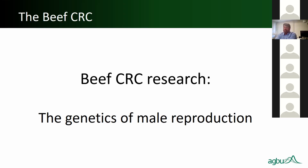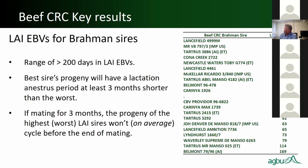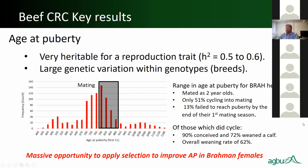The first one is because there's a lot of discussion about what the correct age is to mate a Brahman heifer for the first time. And you showed there, you mate them as 2-year-olds. A lot of our producers will tell you if you mate them as 2-year-olds, you stunt their growth to some extent, and they never become decent females. What's your opinion about what age you should mate?